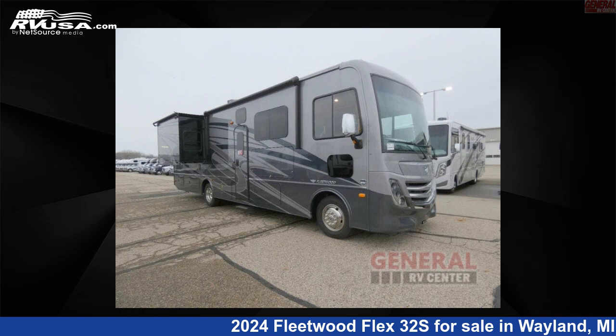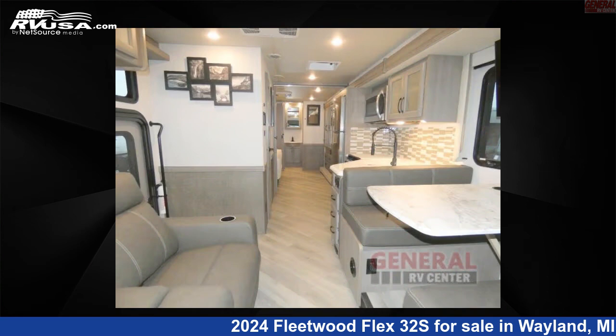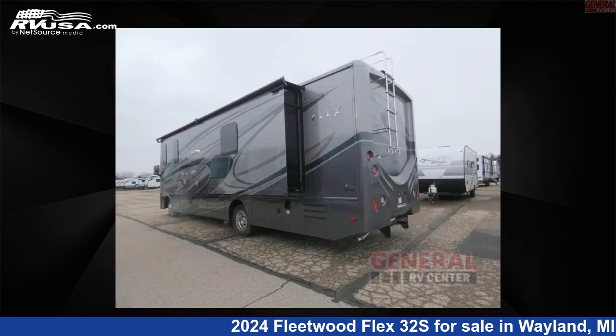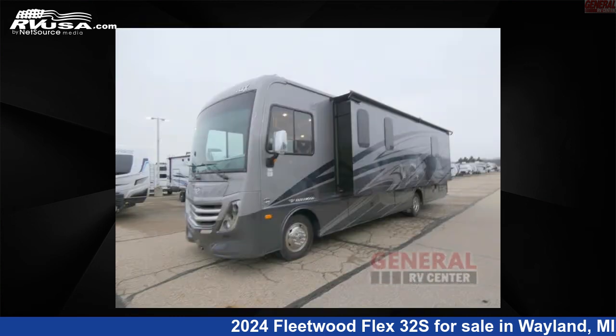This 2024 Fleetwood Flex 32S is a Class A RV. It is located in Wayland, Michigan, 49348 and is offered for sale by General RV Center. Click the link in the video description to visit RVUSA.com and see more photos as well as the current price.